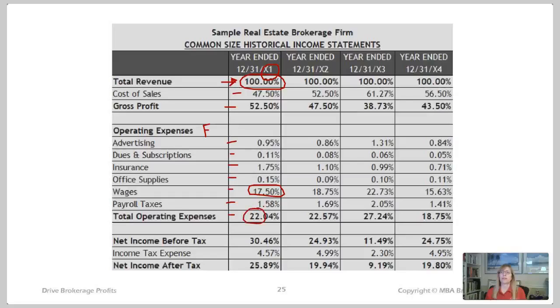Now, if we take this gross profit, 52%, now we subtract the operating expenses, we get to this number, net income before taxes, it's 30.46%. Is that a good number? Is that a bad number? Well, we don't know yet because we don't have any context.